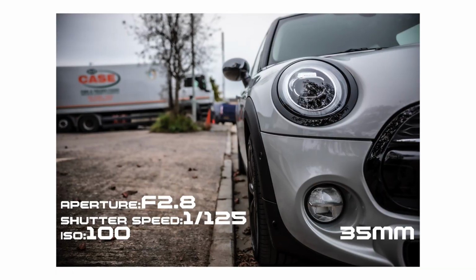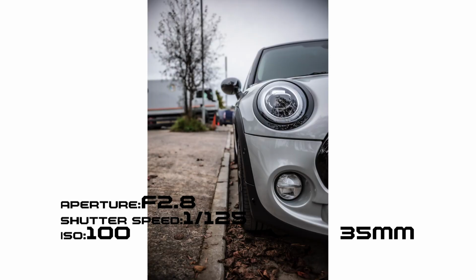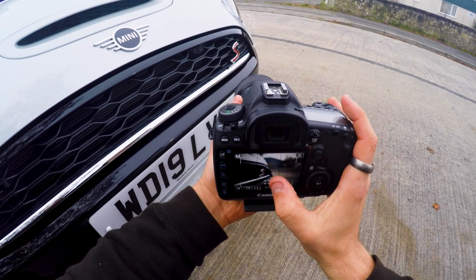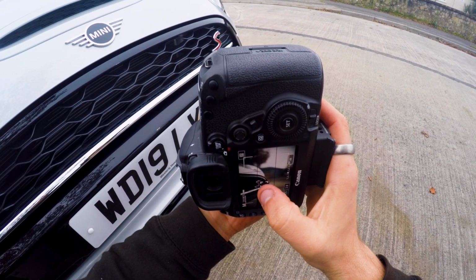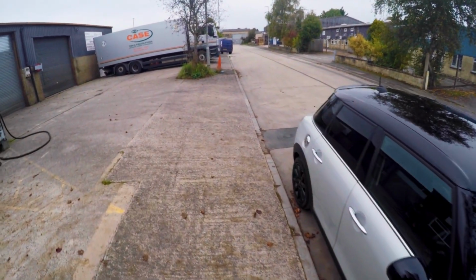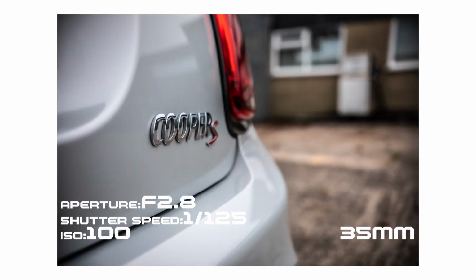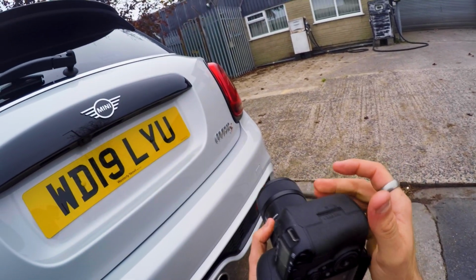Now I'm going to try some macro stuff. Macro is really close up details of the car, such as the lights or the badges. These can be really interesting shots, as sometimes a logo is part of what makes the car special, like the Cooper S or the taillights on this car.